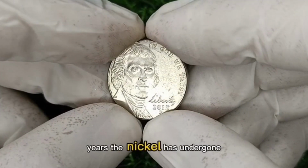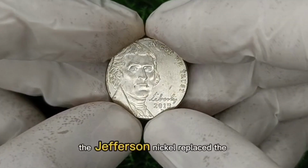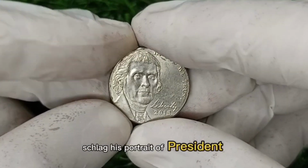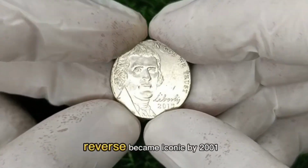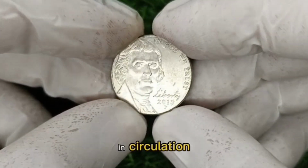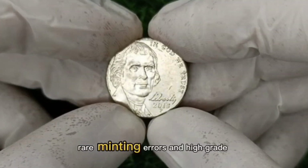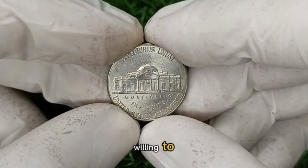Over the years, the nickel has undergone several redesigns. In 1938, the Jefferson nickel replaced the Buffalo nickel with a design created by artist Felix Schlag. His portrait of President Thomas Jefferson on the obverse and Monticello on the reverse became iconic. By 2001, the Jefferson nickel had been in circulation for over 60 years, but that year's coin brought its own set of surprises: rare minting errors and high-grade specimens that collectors today are willing to pay a fortune for.